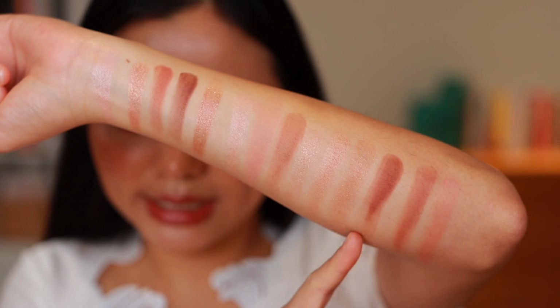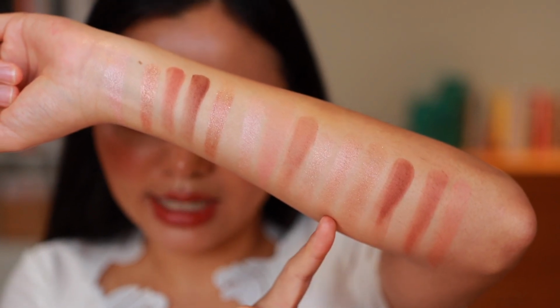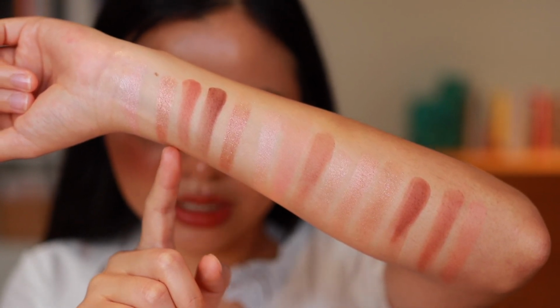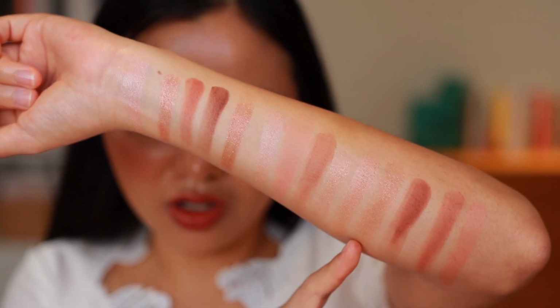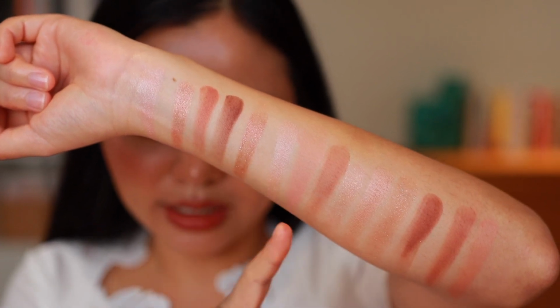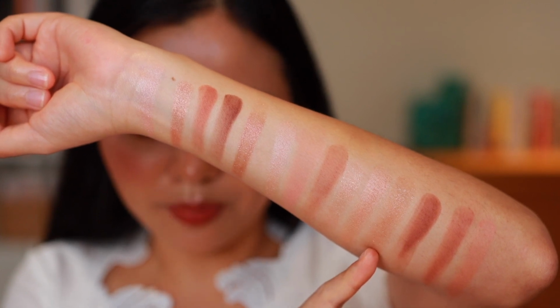So these three shades over here are the Glowing Beauty eyeshadows. And so they're much more similar in depth to the ones that we have in Pillow Talk Dreams. I would say these two are quite similar overall, but the formulation is the main difference. So these two shimmers are far more sparkly in comparison to the two shimmers in the Instant Look of Love in a palette.